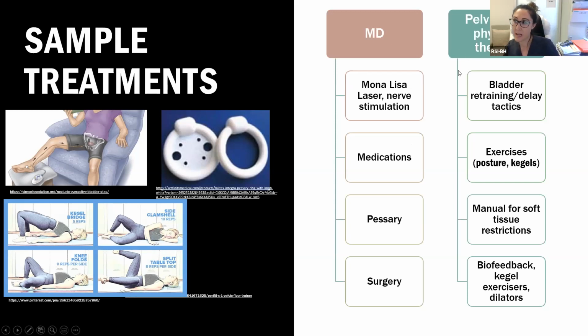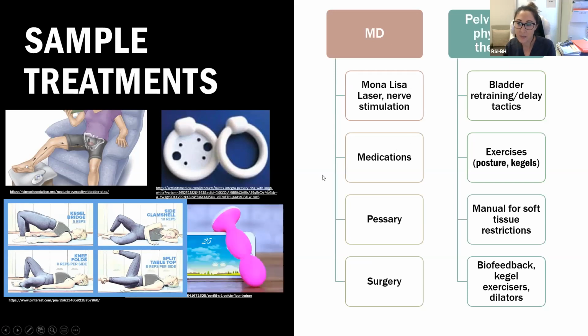And then they have biofeedback, including Kegel exercisers. And these are actually really fun. Some of you may have seen commercials for them or seen them on your Instagram feed. This is an example of one. This is called the PeriFit. It is basically a device that you would put in internally, vaginally.